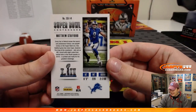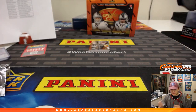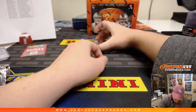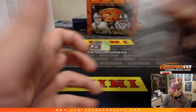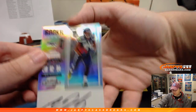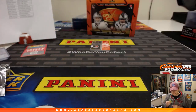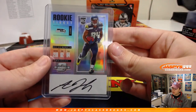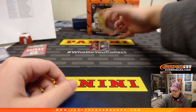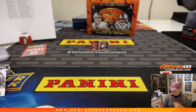Matthew Stafford, that one's 9/99. Another jersey numbered, serial numbered card there. Detroit Lions. That's Phillip. And I think that's an autograph. Yeah. All right. So we got some base. First autograph on card is Amara Darboh for the Seahawks. Seattle Seahawks. That's Dwayne B. On-card autograph for the Seahawks. We got a Carl Lawson autograph rookie for the Bengals. That's going to Ray.